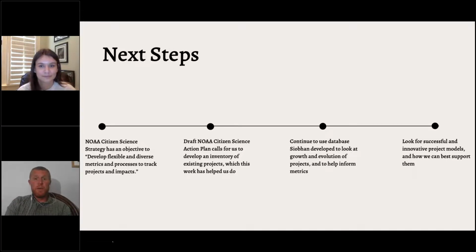Thanks, Siobhan. So I really want to put this work Siobhan has just overviewed in perspective of where it stands within our larger efforts to promote and support citizen science within our agency. So I mentioned our citizen science strategy, which we released last year. And the strategy has an objective. For those of you who track these objectives closely, it's under goal 1, objective C. And it's to develop flexible and diverse metrics and processes to track projects and impacts. And this is not a trivial exercise to create these metrics.